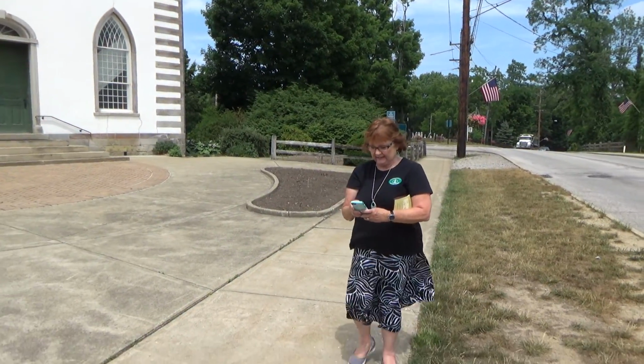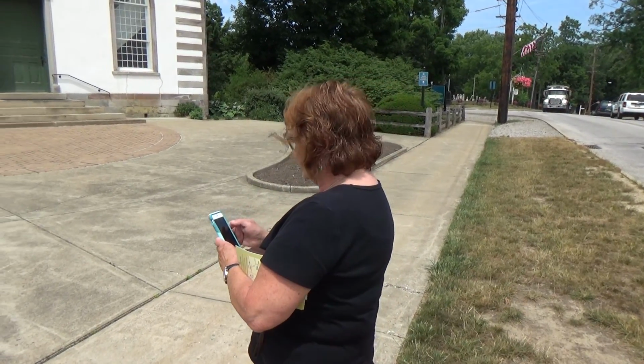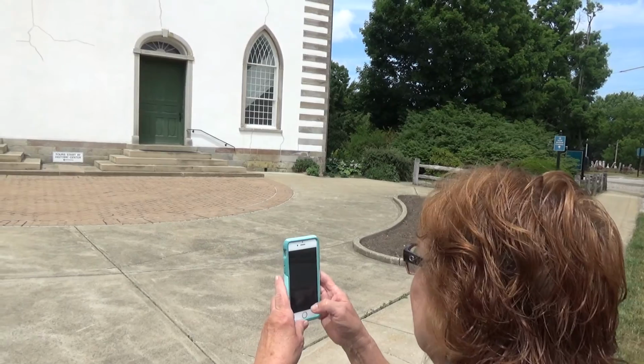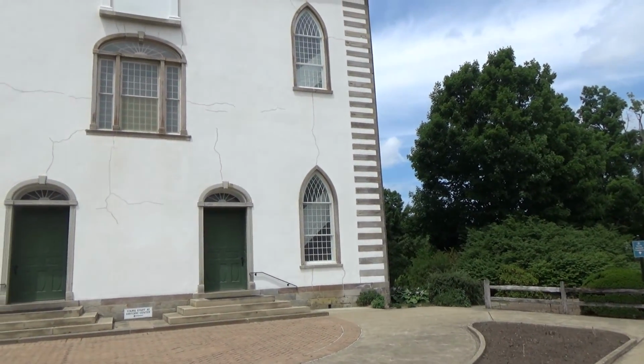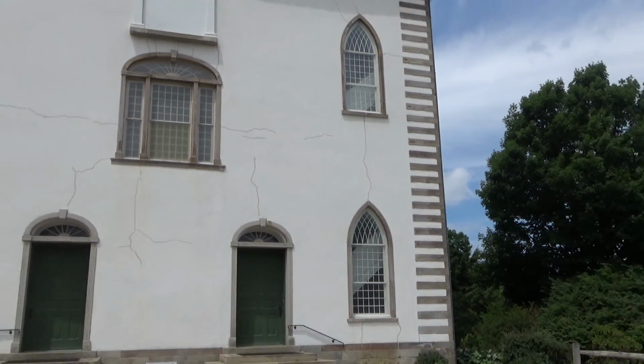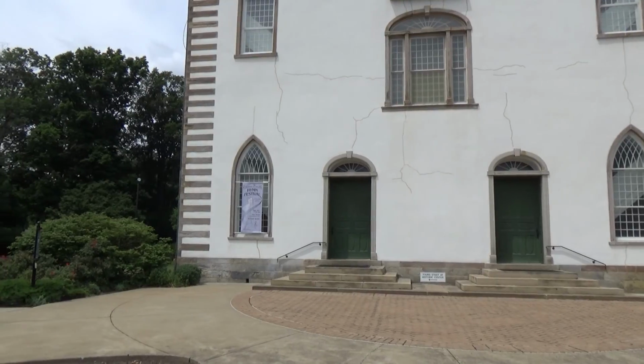Okay, we're at the Kirtland Temple. We just took a tour, a very nice tour through the temple. It was great. It's beautiful. So we're going to get a little bit of a video of the temple. And this is, we're on the one side. This was like the front door, I believe.